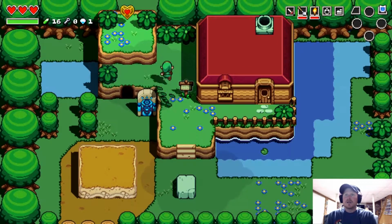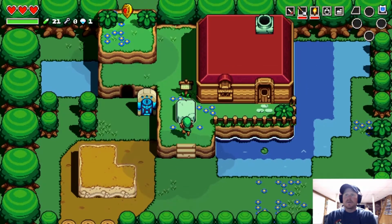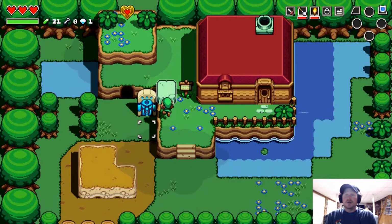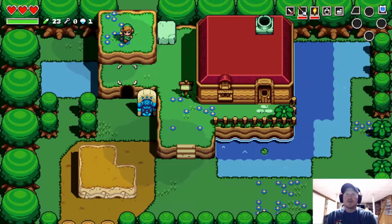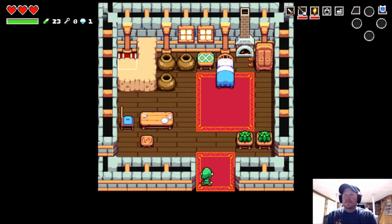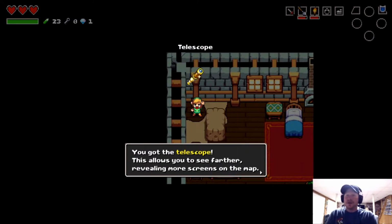Okay. Oh, sweet. So now I can get these. So they're throwing in puzzle elements here, which is pretty cool. I want to get on this house, but I don't know how to. Sweet, I got a telescope. This allows you to see further, revealing more screens on the map.